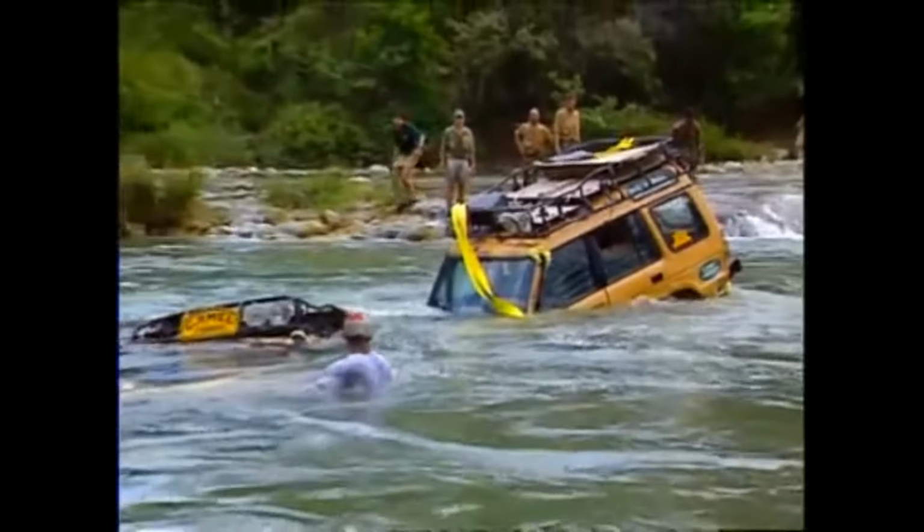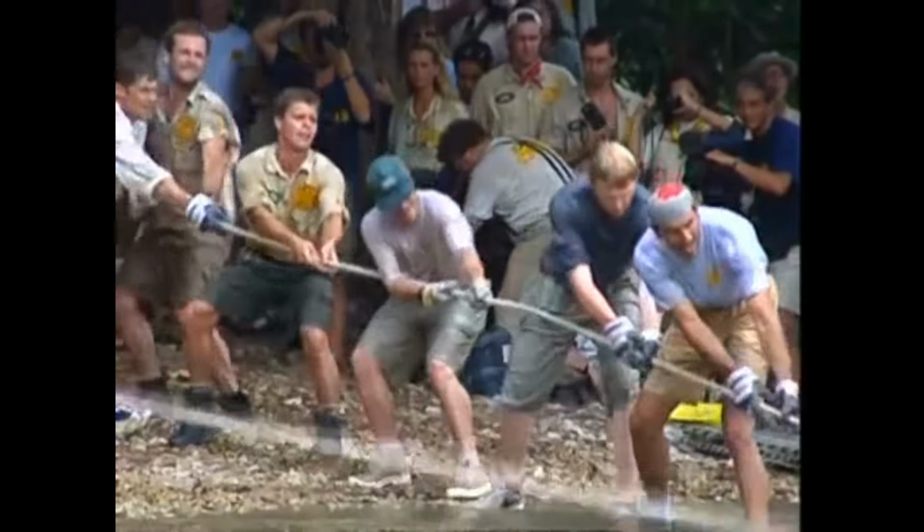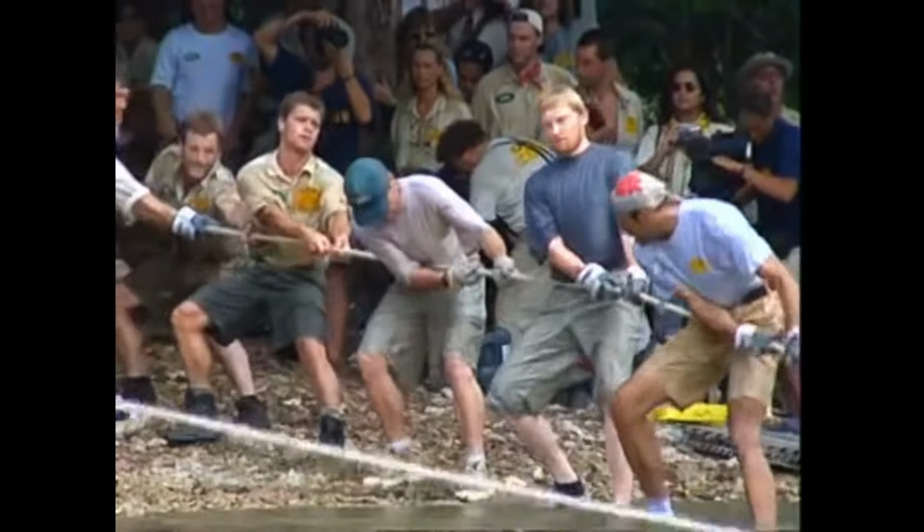of water. In an extraordinary show of team spirit, all the teams join together to free the first car. It looks like a fish tank and now weighs over 4 tons. Every man and woman is needed to shift it.